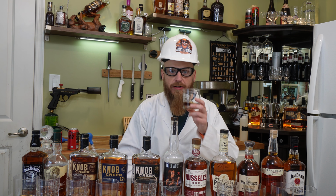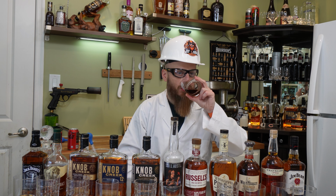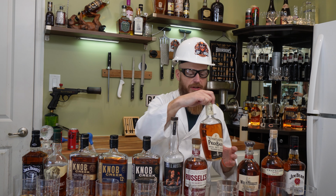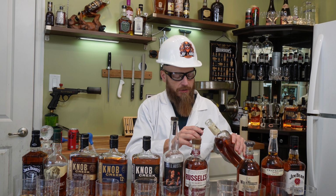It's good by itself and good as a mixer, so that's why that one stays in the bar all the time. Very good. Whistle Pig 6. I don't remember drinking this one, and I know I did. I didn't record any notes on it.